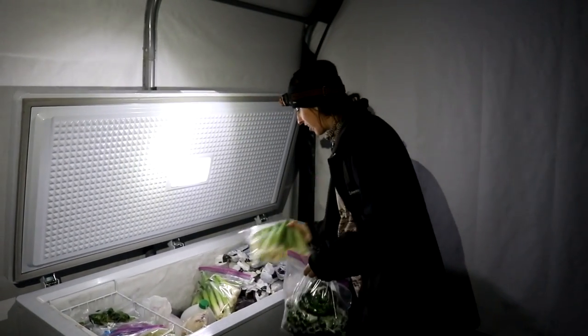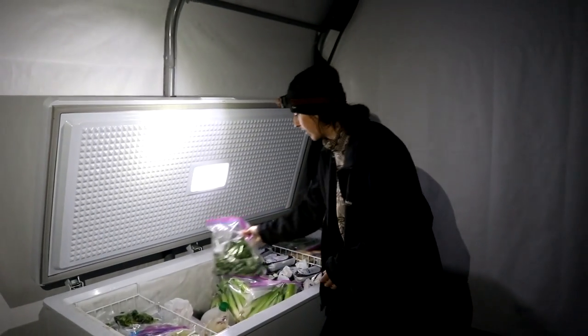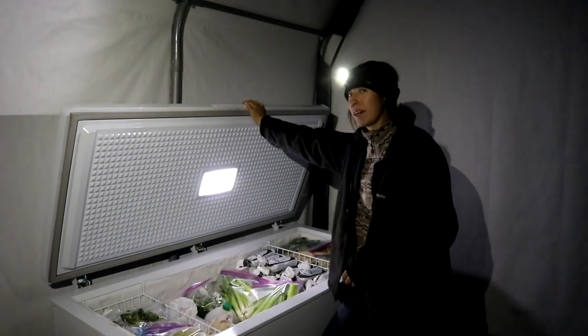We are all done for the night. I'm getting the leeks and the Brussels sprouts in here, and then we will see you guys tomorrow at the other property.